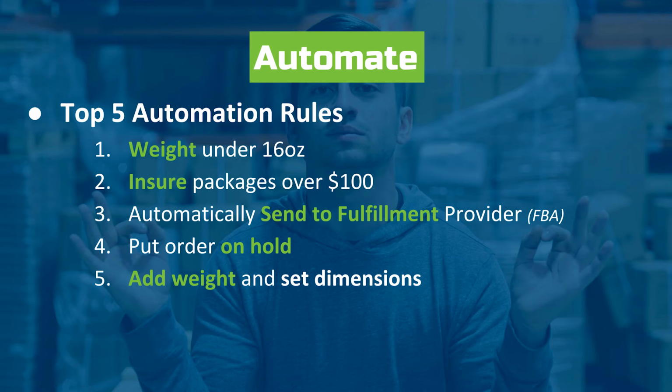Finally, you could adjust the weight of an order or set the dimensions of any order with an automation rule. Maybe you only sell a certain set of products, so you know that if you get an order with 1 to 2 products, you'll pack it in box A, and any orders with 3 to 4 products, you'll pack it in box B. Depending on those box sizes and the amount of stuffing material you'd need to put in there with the product, you could measure out those weights and use this automation rule to automatically add the additional weight to the order and set the box dimensions.